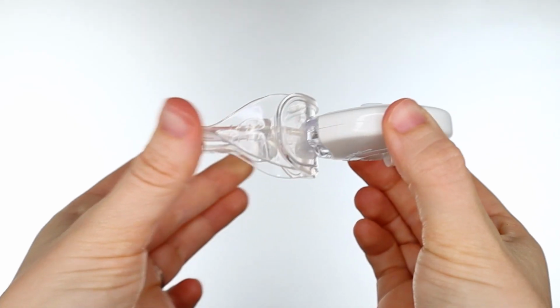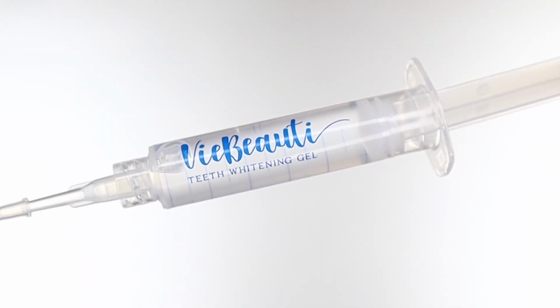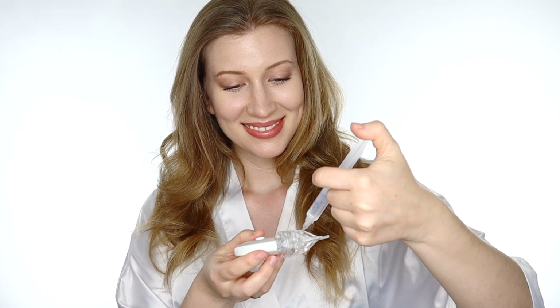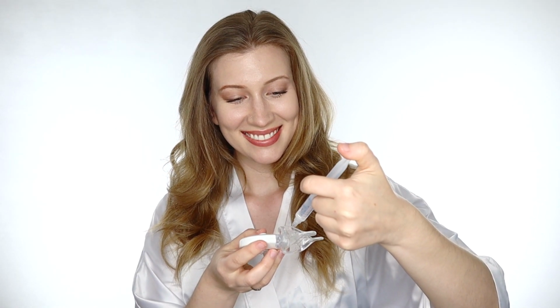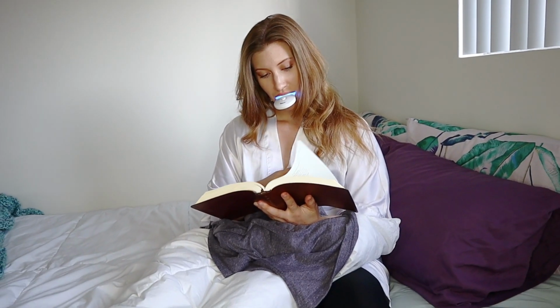smoking, and aging. The one-size-fits-all mouth tray snaps on and off the LED light easily for easy cleaning. The VieBeauti kit features dentist-grade carbamide polymer gel whitener in pre-mixed, mess-free syringes. The integrated 10-minute timer allows time to relax or do other tasks while teeth whiten effortlessly.